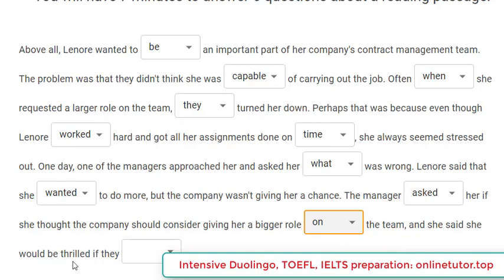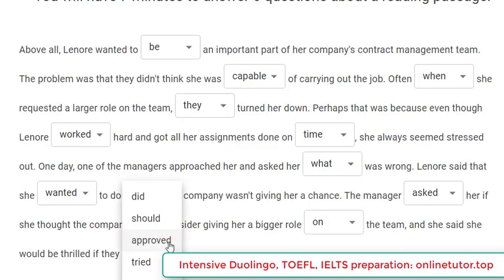And she said she would be thrilled if they... You see, here is a tricky question. I think a lot of you can make a mistake here. She would be thrilled if they did, if they should, if they proved, if they tried, if they had, yeah? Let's find the distractor. If they prove, there is no clear distractor here. For instance, there is no such word as stool or chair. Yes, if they chair, no.